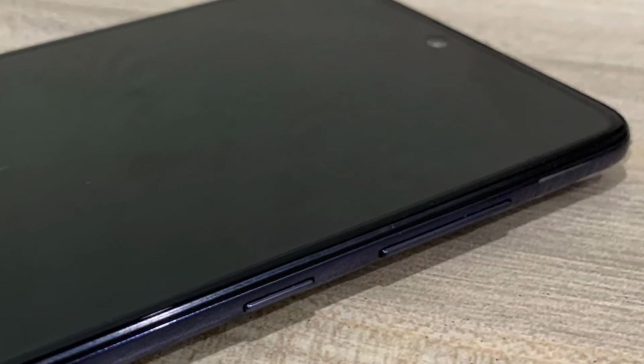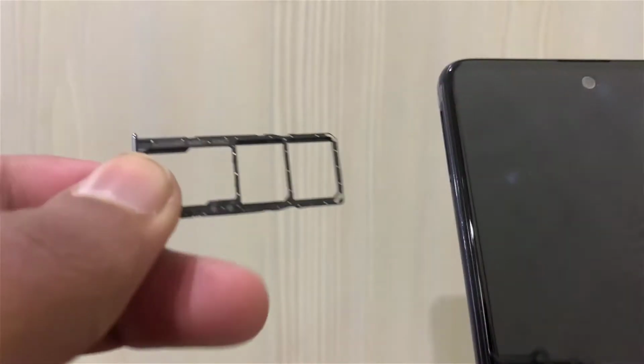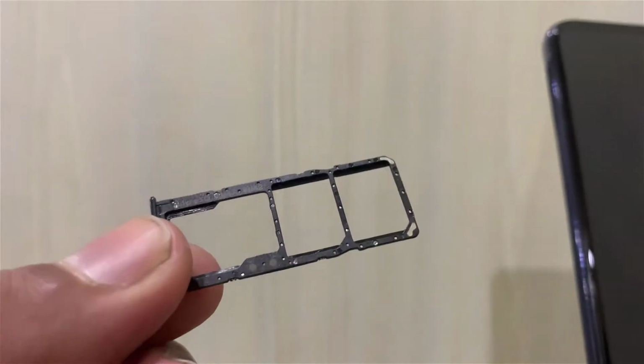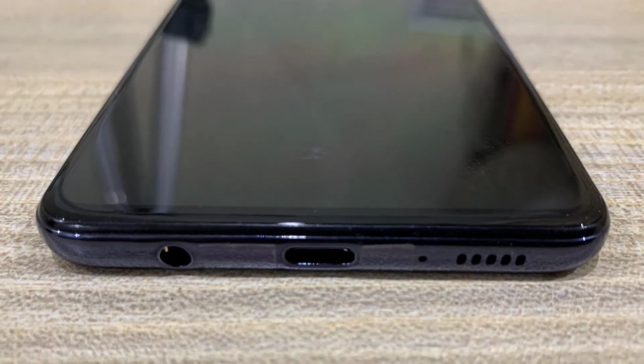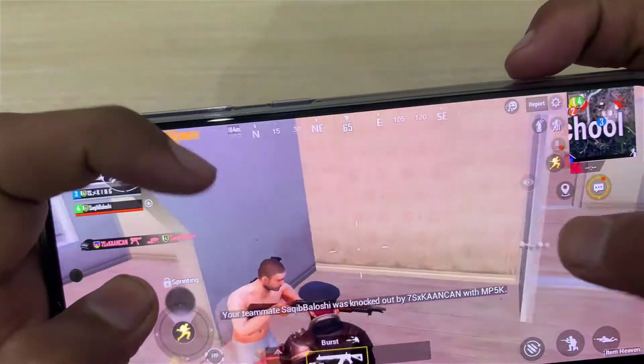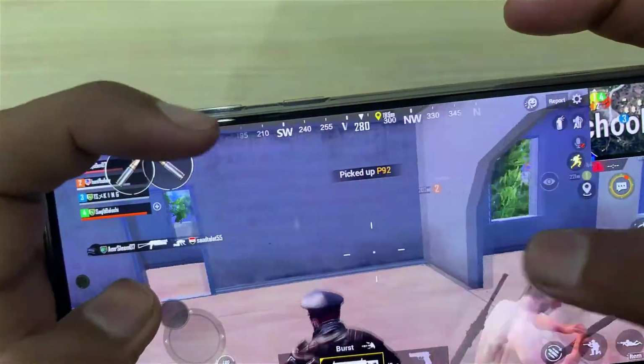You have the volume and power buttons on the right while the SIM card slot is on the left. It can hold two SIM cards as well as a micro SD card to expand your storage. On the bottom is the Type-C port, a speaker and a 3.5mm headphone jack. This phone has a single speaker firing at the bottom. It is pretty loud and perfectly good for any use.